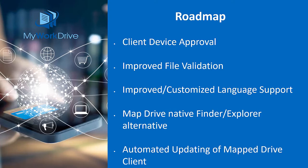Improved file validation is an effort that we started really simply. Let me oversimplify it: maybe we can just check some of the file as we save it. What that's turned into is an end-to-end review. The common term is end-to-end encryption, which we have, but this is really not encryption, it's validation as files move within the network, as they move from the file server to the MyWorkDrive server, and from the MyWorkDrive server out to the client or out to Office 365. We want to be more aggressive about auditing the integrity of that file and reporting back to the user so that we can say it failed and here's exactly where it failed.